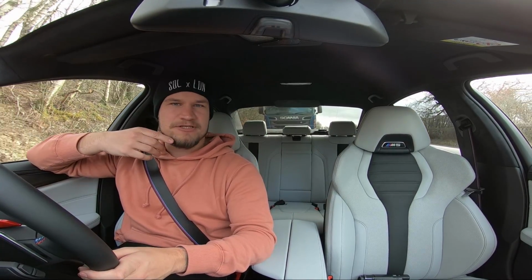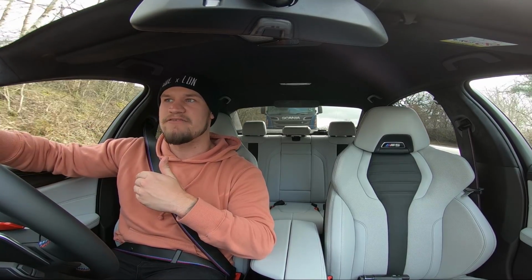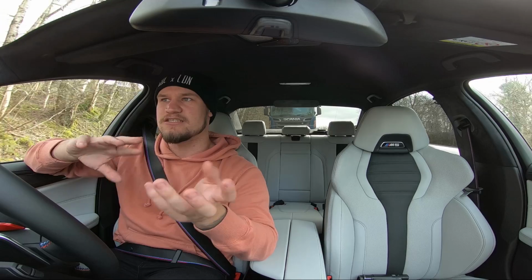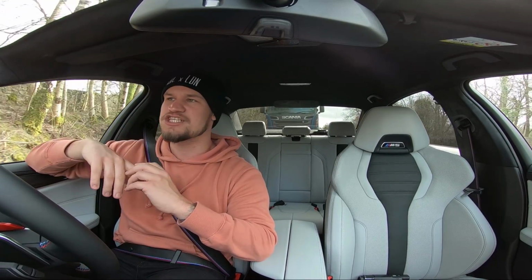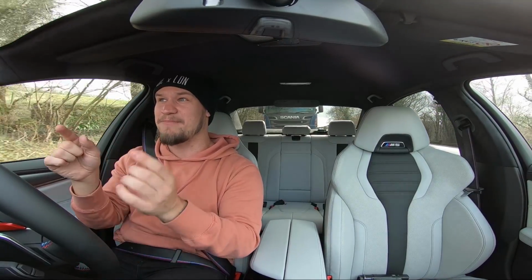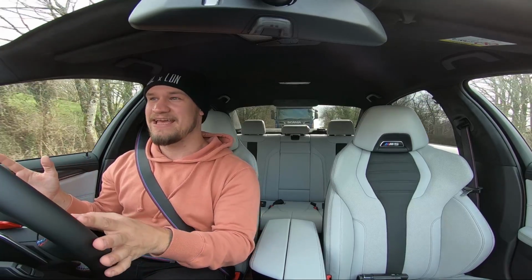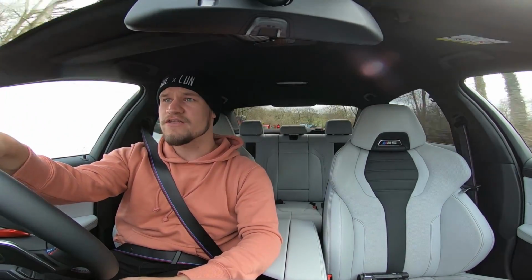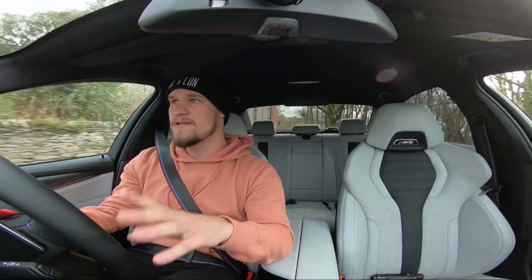I'm so desperate to pick up my Mercedes because I have not seen it since before I went to Geneva, so around the 1st and 2nd of March is when I dropped it off, and it's had a bit of a cosmetic change, shall we say. But I fully intended on picking that car up yesterday before realising that I needed to get a train out here.